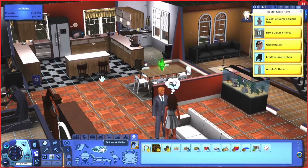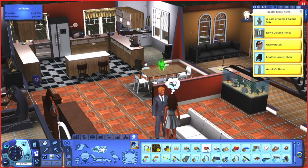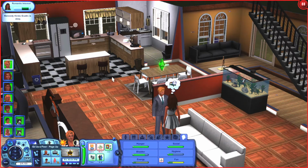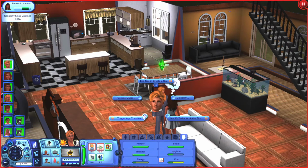But here I am, stupidly buying a birthday cake because I have aging turned off for this game, and when aging is turned off, sorry if you heard that, that was my dog getting comfortable. When aging is turned off, you can't use cakes to age up. You have to have testing cheats enabled turned on, and then you have to hold shift and trigger age transition, whatever the hell. I used to get yelled at all the time because I said it wrong. So that's what we did for Dustin.